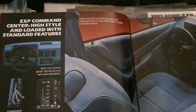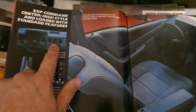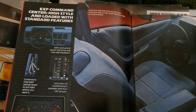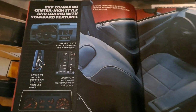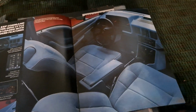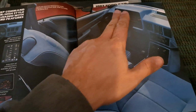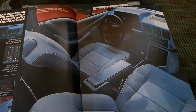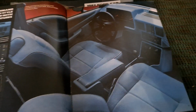Next page over, it goes into the interior and it talks about some of the new options, which are the color match dashboard that started in 83 for EXPs. Even though Escorts had those, all the 82 EXPs were very tuxedo, where the entire dashboard was black. You'd have a black hockey stripe on this door card, and then the entire rest of the interior would be whatever color it was. Oh, I'm sorry, and black center console.